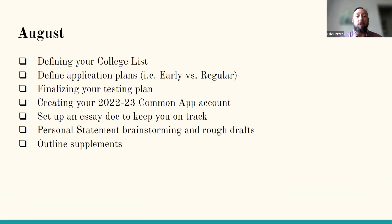And then by the end of the month, you should start to outline those supplements. That's why that college list is so important, because now you know what supplements you need to write. Common App is up. You can go into each school, see what extra essays they might have, and put them on your essay doc so you can start outlining those. You're probably not quite writing those in August. You're generally going to be writing those in September.